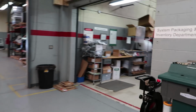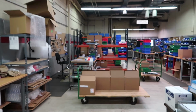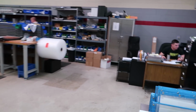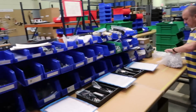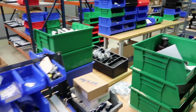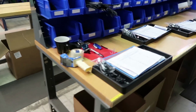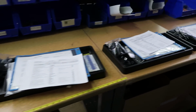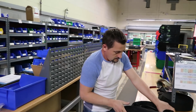In this area, system packaging and inventory department. This is where all the kits are assembled. Hey guys, Alex, want to say hi to YouTube? Vlad, what's up? So this is where they assemble all the kits. Look at that. You got your work orders right here, and different kits are getting assembled right now. Pretty sweet, huh? You want to say hi to YouTube? Hi, YouTube.